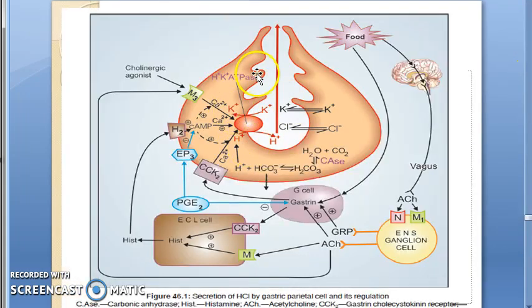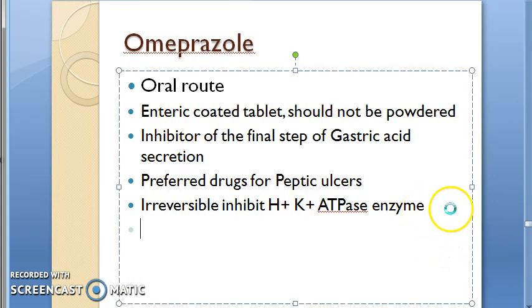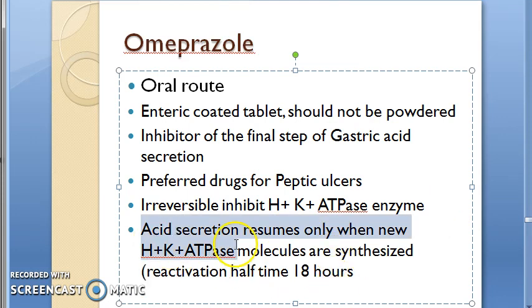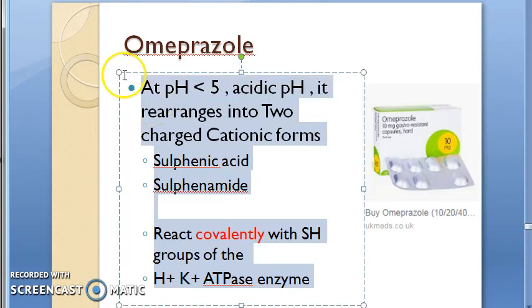So the enzyme will not be able to work and the acid cannot get released. See this? This enzyme is stopped. So H plus can't be released to the lumen. If the body wants something, now it has to make new H plus K plus ATPase enzymes. So the gastric acid secretion will resume only when new H plus K plus ATPase molecules are synthesized. Pretty clear, right? So this is the mechanism of action. You will have to write this.